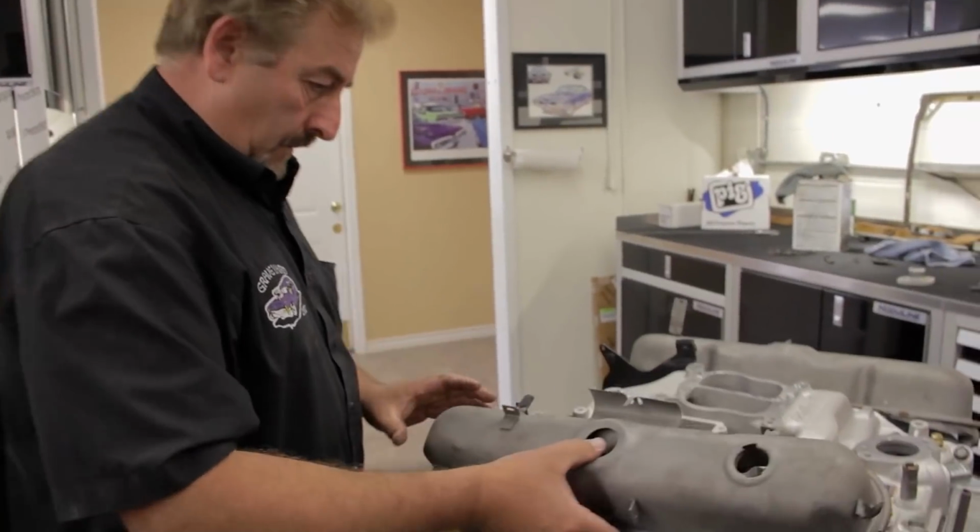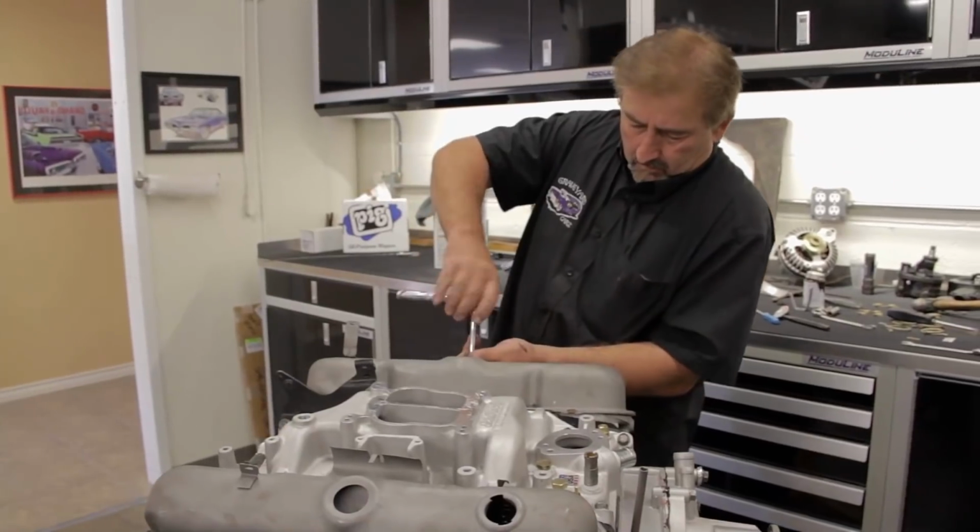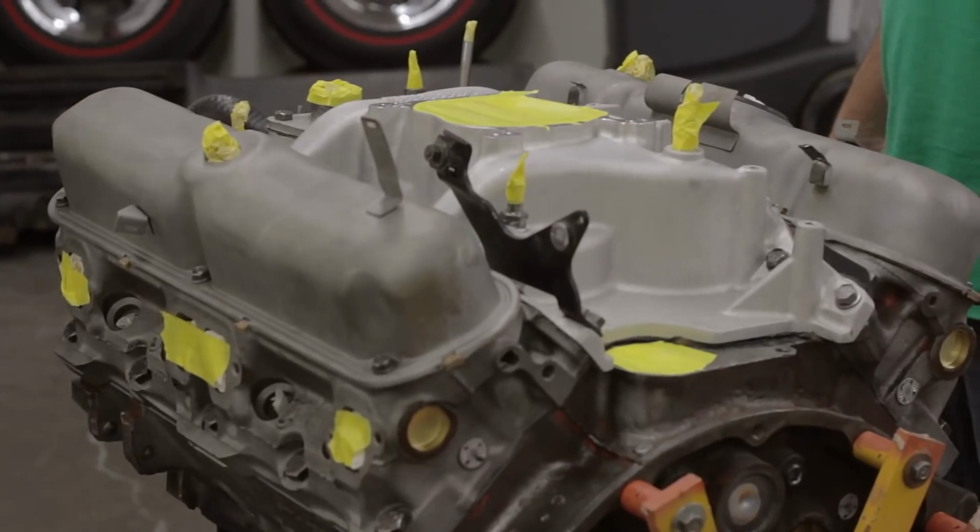I'm not sure what it is, but it seems like all the stars are lining up just perfect right now. We are getting a lot done on the Black 71 Cuda. I don't know if it's just better spirits, better equipment, better lighting, better whatever, but we're actually rocking and rolling on this thing.